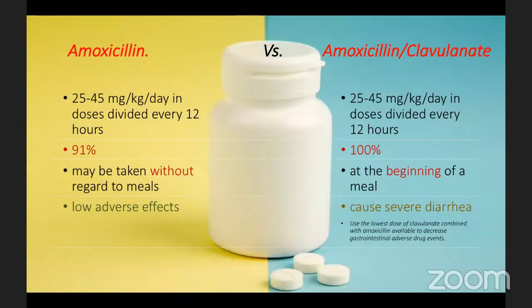Amoxicillin may be taken without regard to meals, while the manufacturer recommends taking Augmentin at the beginning of the meal to enhance the absorption of clavulanic acid and to decrease GIT irritation. Clavulanic acid can cause severe diarrhea if given in excess. It's especially important for practitioners to understand that not all forms of amoxicillin-clavulanic acid or Augmentin are appropriate for children. So for me, I would go with amoxicillin.